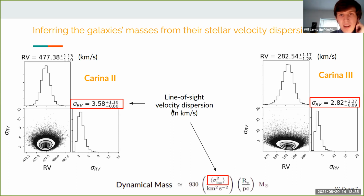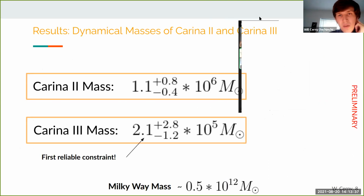So on to the next slide. To turn those velocity dispersions I showed into masses, we find that Carina 2 has a mass of approximately 1.1 times 10 to the 6 solar masses, and Carina 3 has a total mass within 1 half-light radius of 2.1 times 10 to the 5 solar masses. And these are preliminary results. This is the first reliable constraint for the Carina 3 galaxy.